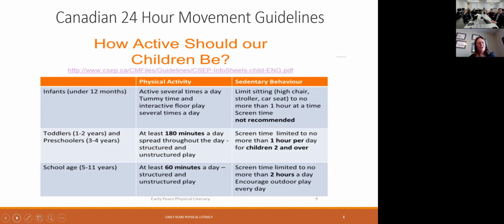But as soon as a child turns 5, notice that 3 hours a day drops to 1 hour a day. And the whole rationale, there's nothing scientific about that. There's nothing saying that as soon as you turn 5 years old, you need less physical activity to maintain your health. It's just basically saying, well, 5-year-olds are in school. How do we accommodate 3 hours of physical activity in a school day?